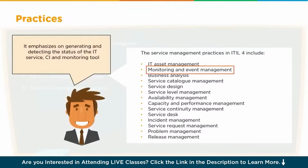Today's monitoring and event management tools, if I speak about them, are so capable compared with the way they were 15-20 years back. It's so capable. Today we're speaking about bringing automation to it. Already a lot of tools are automated that way, which provide predictive analysis, which would provide the required action to improve the experience of the services. So that is the capability we are speaking about today.